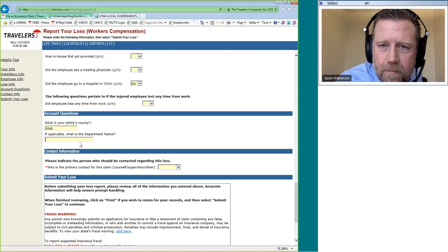And this is a question that's populated on every single claim, regardless if it's auto, workers' comp, GL. And again, it might not make sense for you to always have a department populated there, especially if it's a GL claim where somebody slips and falls on a sidewalk or something like that. But it's useful, and it's something that you may not know if you've seen this before. The trust can actually pull a report for you that has this information.